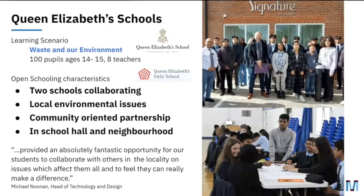Queen Elizabeth Schools, these are two schools who collaborated around issues of waste in their environment, and worked together, continued a previous project in which they were looking at the neighborhood, walking around and talking to community partners. They then gathered 100 of them in the school hall, and the two schools collaborated on ideas, which then are presented back to the neighborhood.